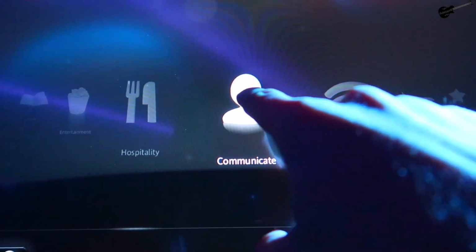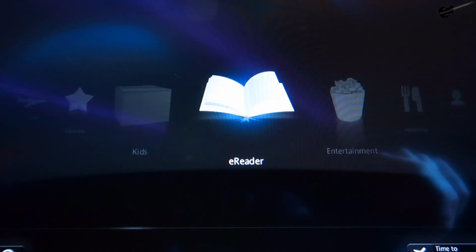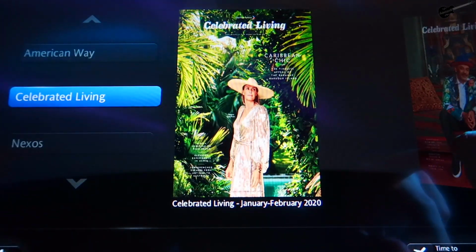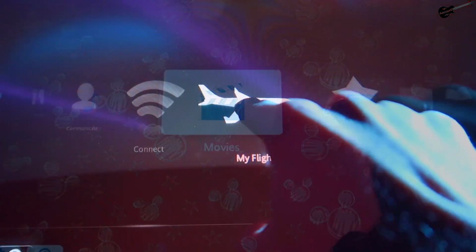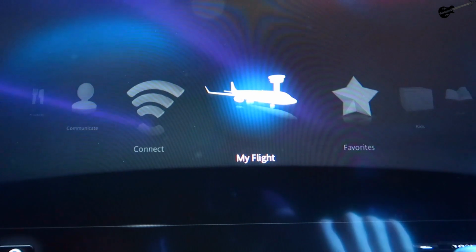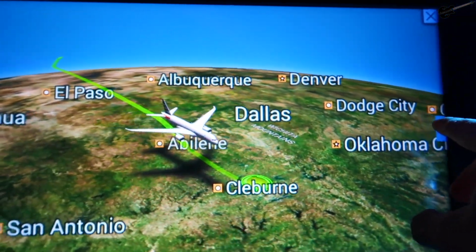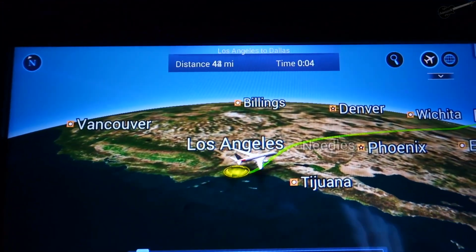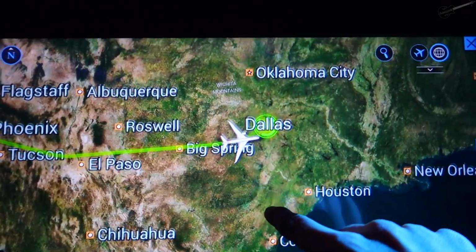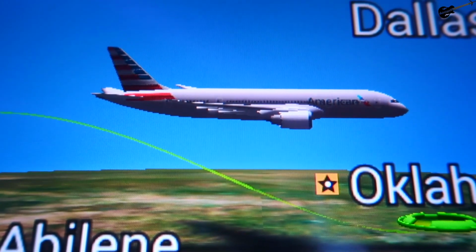Other features offered are a way to communicate with other passengers on the plane, an e-reader tab which actually has a virtual American Way on it, and a kids section. Lastly, the interactive flight map I found to be very good. When I think of American and touchscreens, responsiveness doesn't usually come to mind, but this was very nice. Not as personalized as JetBlue or as quick as Delta, but it's getting there.